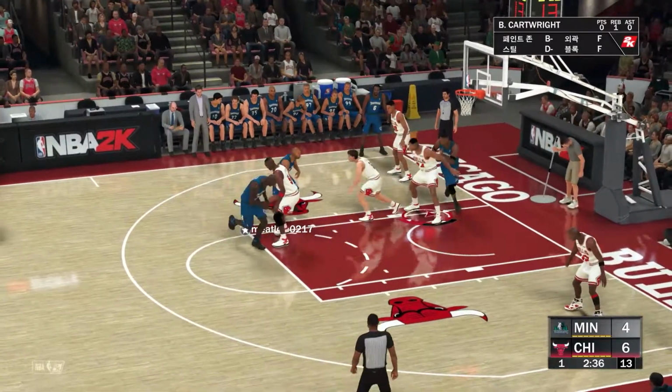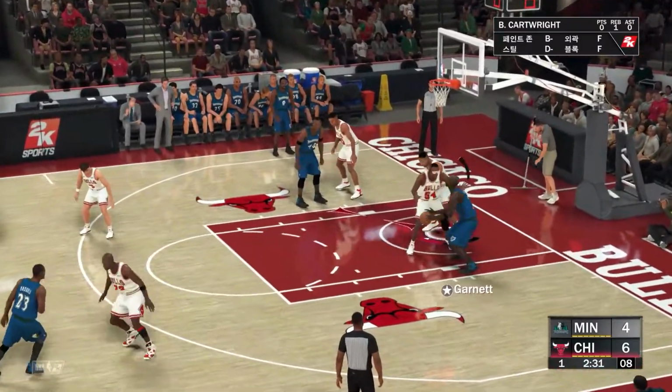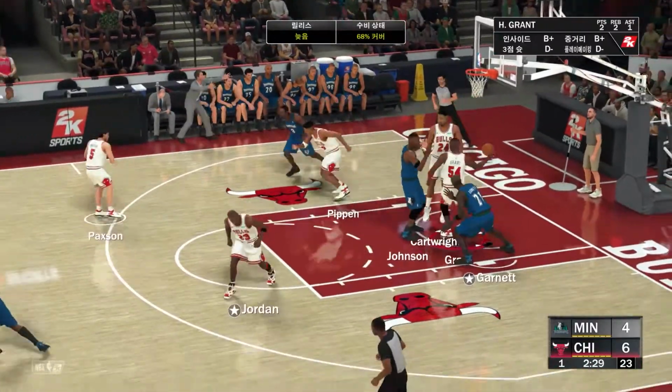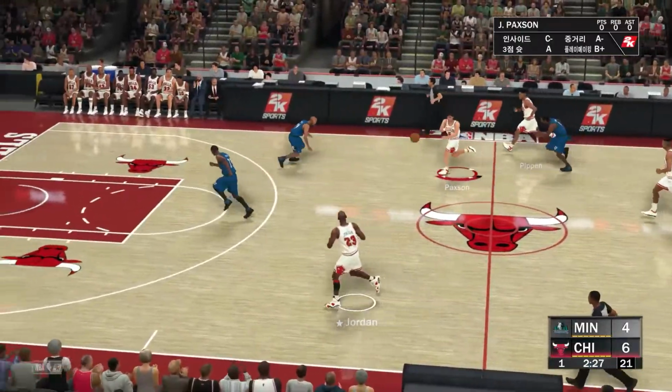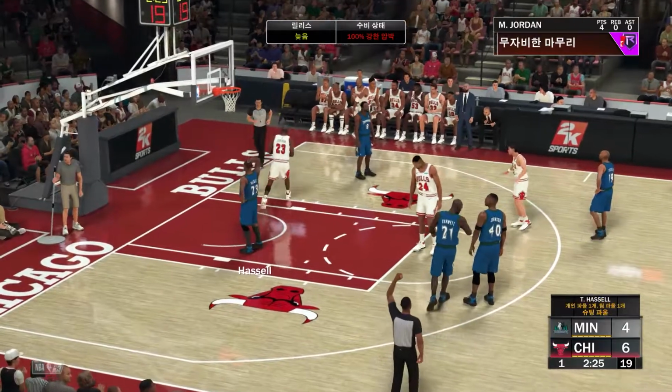And just under 2.5 minutes elapsed here in the first. Here's Garnett. No good that time. Some solid defense from Grant. And that one clearly a foul. Gets the whistle and two shots coming up.